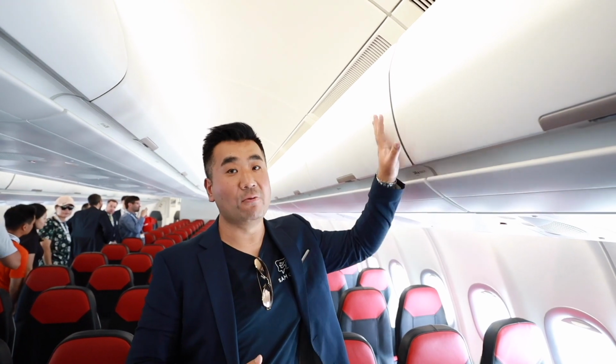So the A330 has the Airspace cabin. See, the wall is a bit curved. So this is a slight improvement over the old version, giving you a little bit extra headroom on the A330neo.